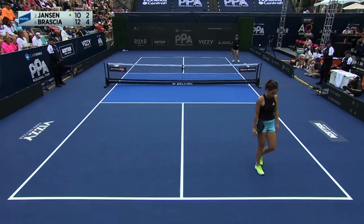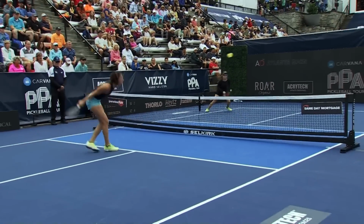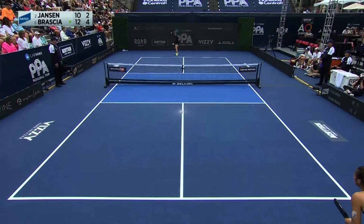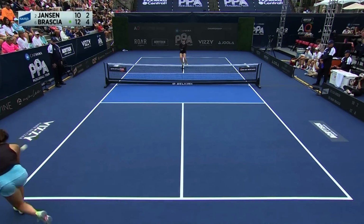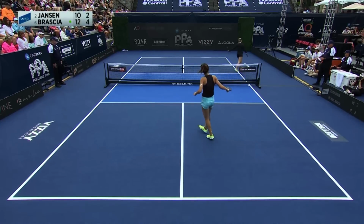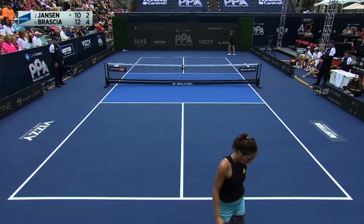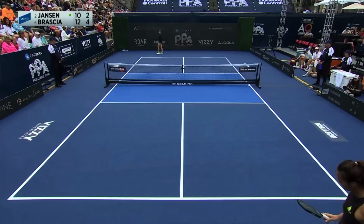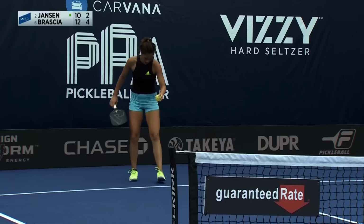Again, that was all set up by the ability to dip and roll. That first passing shot forced Jansen to hit up, and then Brascia was quick to close in and take the next ball out of the air. And Lea starting to find some depth right there. Little taste of Brascia's own medicine, again, setting that up with her own cross-court backhand roll. 3-4.